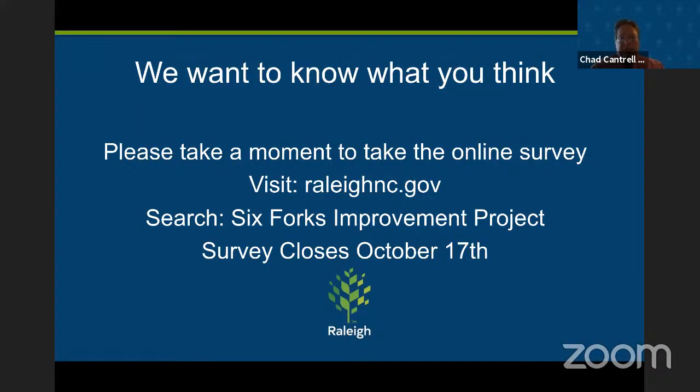And as Tiffany mentioned earlier, we'd like to get your feedback on the design, what we presented tonight, the documents that are on the website, and the short animation I'll present here shortly. We just ask that you go to raleighnc.gov and search for the Six Forks Improvement Project. Under that will be a link to the virtual open house where you're able to provide feedback. That survey does close on October 17th. After that, we will start compiling your feedback and putting together responses.